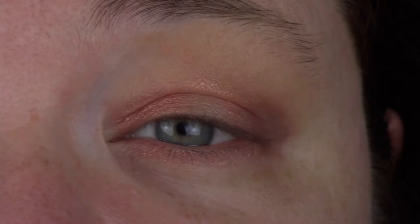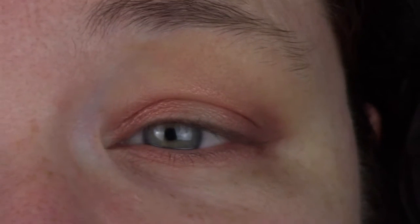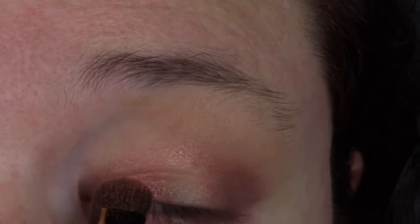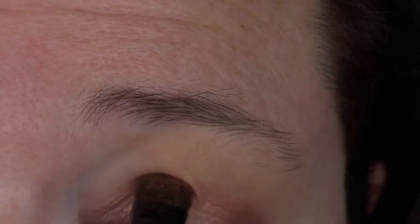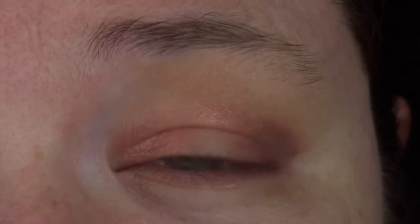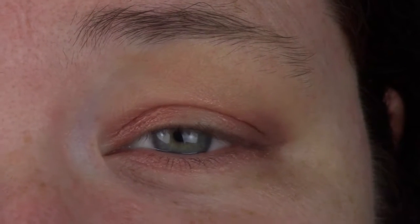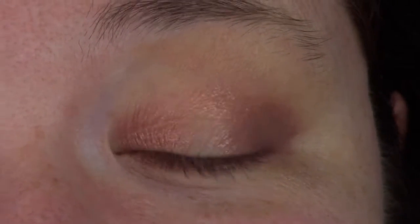Which is supposed to connect. Now, I'll be completely honest with you, I have never done one of these halo looks before, so this is actually a first try for me. But that's what we're here for. We're here to screw this up together, because I'm not a beauty guru, I am not a professional, and I'm just playing with makeup, so if we're going to screw it up, we might as well screw it up together, right? Let's have fun.